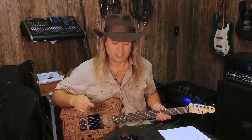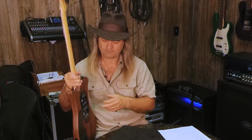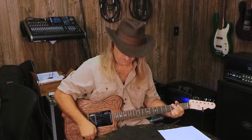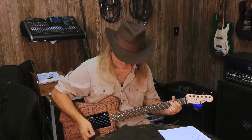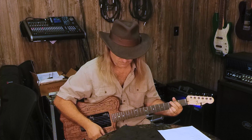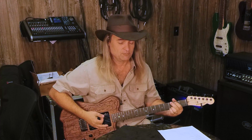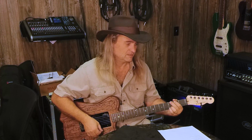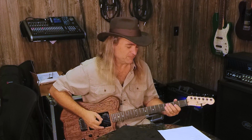So you got a little bit of that bright, maybe a little too bright, high end. We could tame that a little with our tone knob, but we've got the tone all the way up like we usually do. Let's go ahead and snap in the bridge pickup. So, bridge, neck. We got more meat in there.